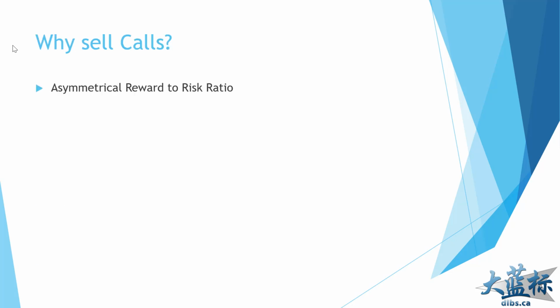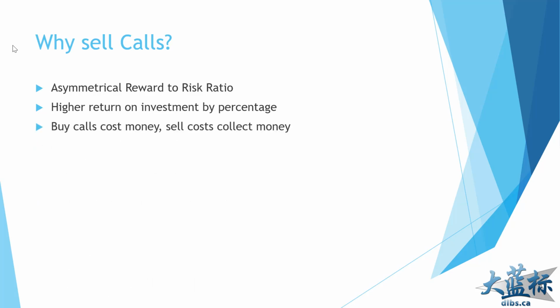So why do we sell call options? Well, remember, options is one of very few strategies in the marketplace that allows us to have an asymmetrical reward to risk ratio. What we risk as an investment, the returns are multiple times higher, as opposed to a 1-to-1 ratio that you see in most investment instruments. And this allows us to have a higher return on investment, which gives us greater probability of success in the long term.